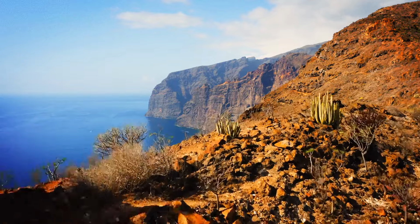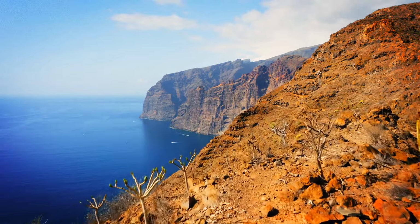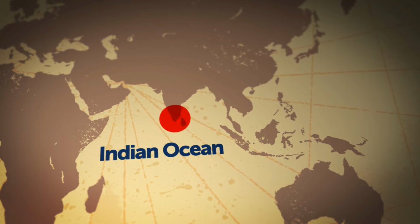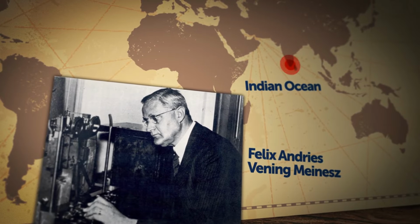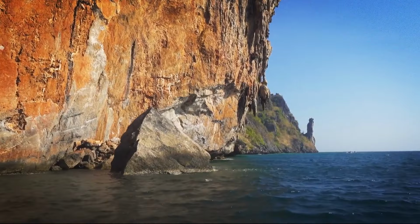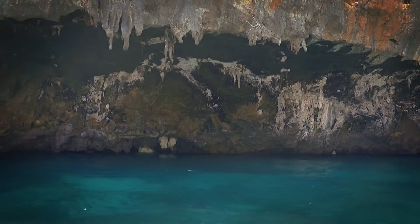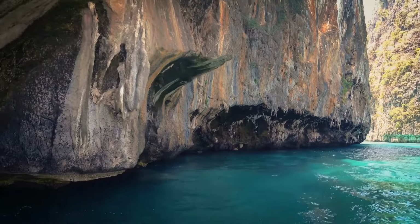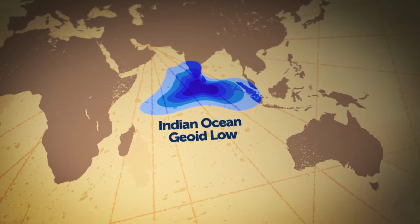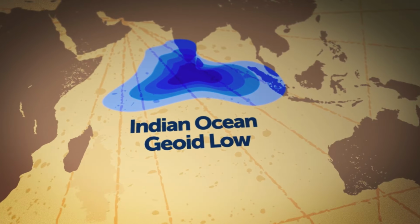When the wavy line goes down, that's a geoid low. The biggest of them sits at the bottom of the Indian Ocean. The first to discover it was a Dutch geophysicist in 1948. He was performing a gravity survey from a ship. The man noticed that sea levels dipped over 320 feet below the global average. The gravity hole got the official name Indian Ocean Geoid Low.